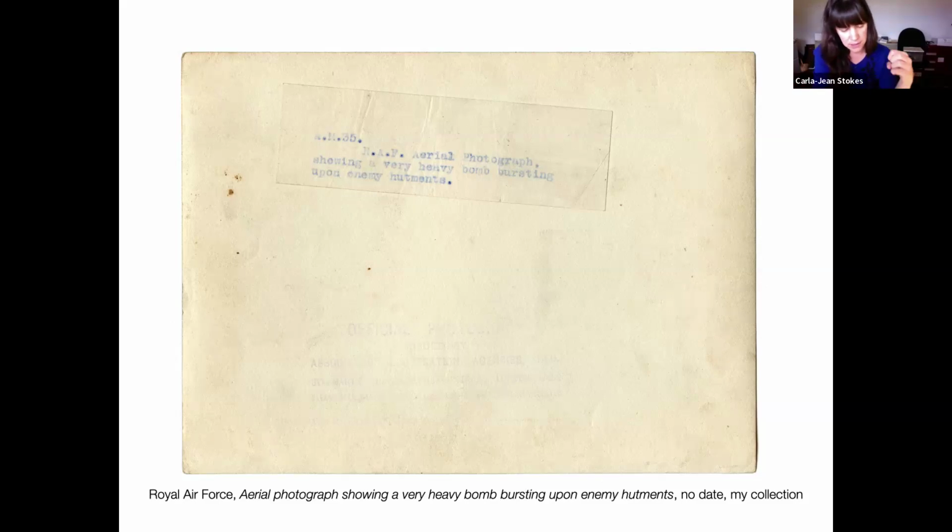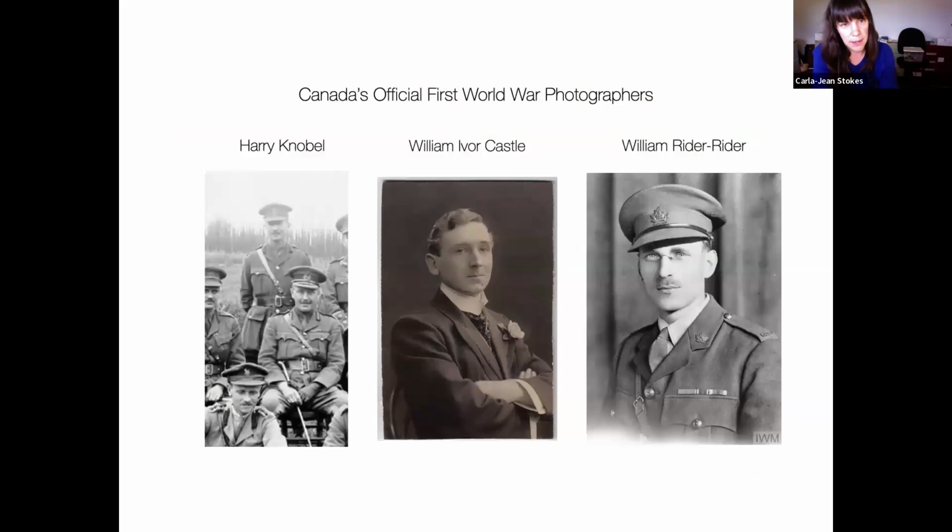And so because there are so many different types of photos, it's common to find official war photographs in collections around the world, as we said. And as I said at the beginning, numerous photographic prints were made from each negative to sell to different press agencies or just to individuals. So this is the slide I was looking for earlier. Canada's official First World War photographers were Harry Noble, William Ivor Castle, and William Rider.